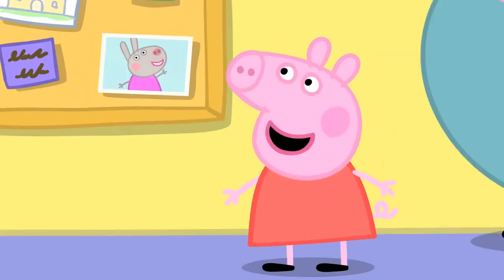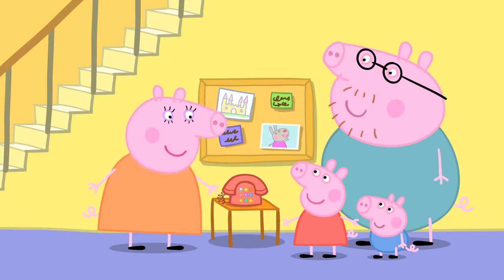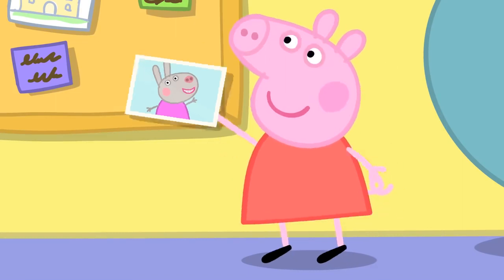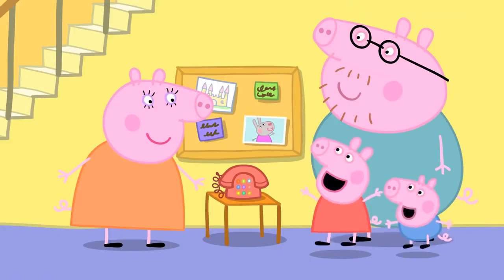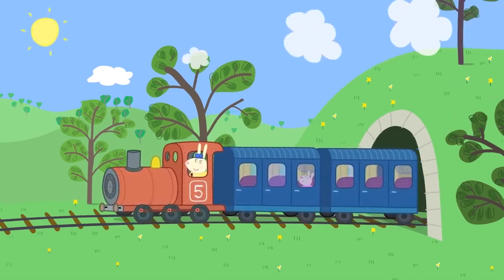Mummy, what did Monsieur Donkey say? He asked if little Delphine Donkey could visit us. Oh, goody. Delphine Donkey is Peppa's very special friend from France. Delphine's coming to practice talking English with us. Hooray! We'd better hurry. Delphine's train is arriving any minute.